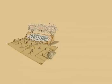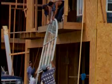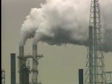If you just divide this area of biologically productive space by the number of people on this planet, today about 6.4 billion people, what we get is roughly 1.8 hectares of biologically productive space. That's basically what we could say is the budget that nature provides on a per person basis worldwide. But that needs to support everything we do. All the food we eat, all the resources that we consume, absorb all the waste.